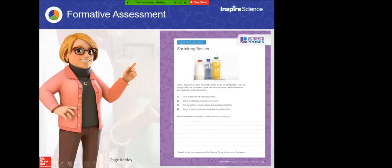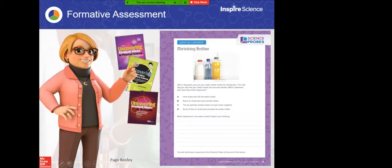assessment probes. So who is Page Keeley and what are her formative assessment probes? Page Keeley is a former president of NSTA. She's a wildly successful author. You may have seen her Uncovering Student Ideas series, and she's known for creating these scenarios that students have to consider and talk about and think about and decide who they agree with most and why.